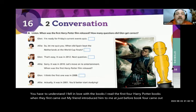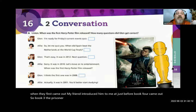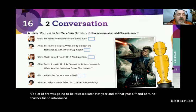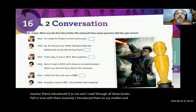So book three, The Prisoner of Azkaban, had come out and had been out for about a year, and The Goblet of Fire was going to be released later that year. And at that time, a teacher friend of mine introduced it to me, and I read through all three books and fell in love with them instantly. I introduced them to my mother and father and my brother, and they also fell in love with the books.